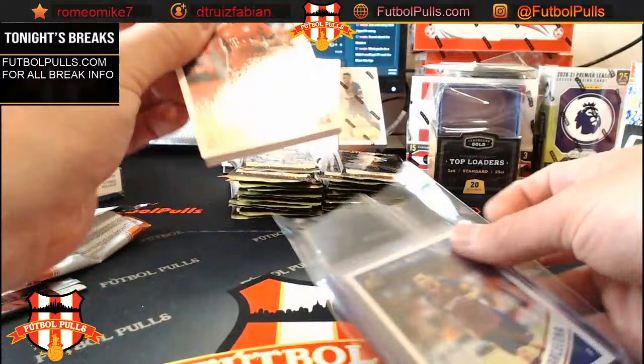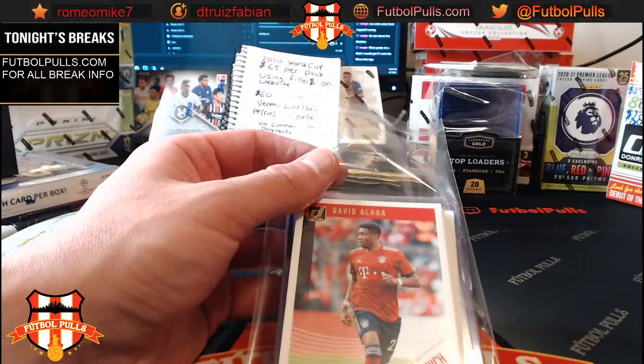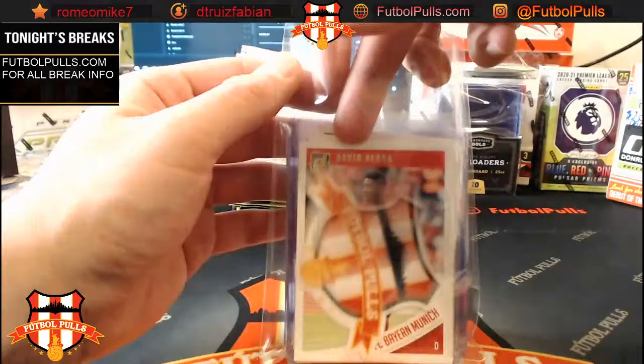Already done. Let me just slap the sticker in there for some more advertising.